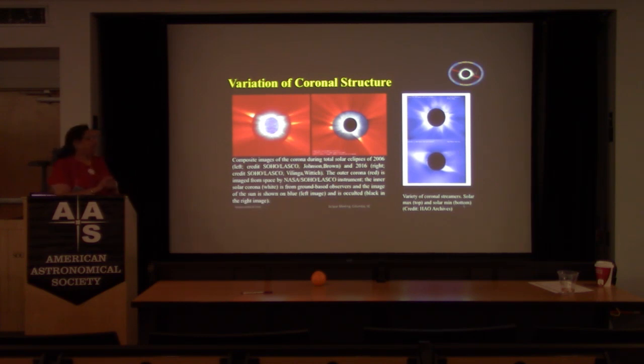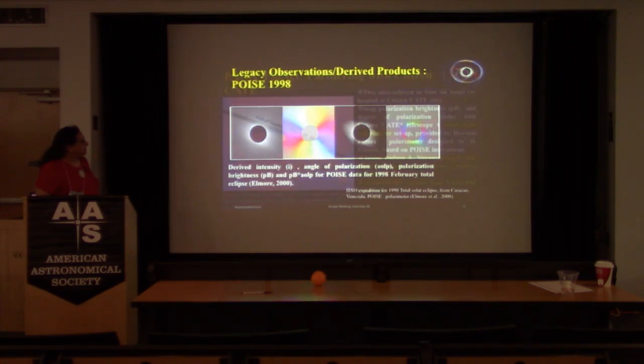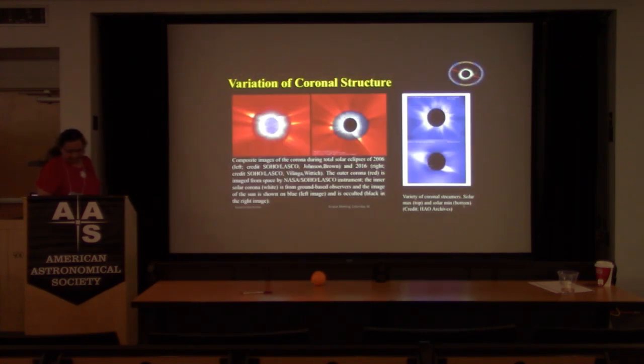And similarly, this is another one. They were taken between 2006 and 2016. And the aim of this comparison is just to show you that the coronal structure does vary. And since we know that in the inner corona, we basically have linear polarized light, we know that we can relate this to the electron distribution. It shows us that this is also varying, and that's also key to our modeling purposes.